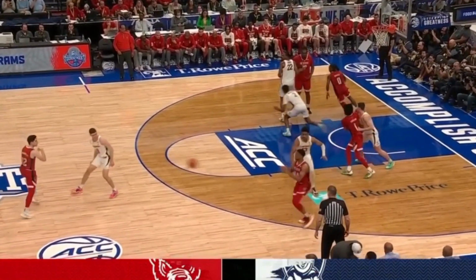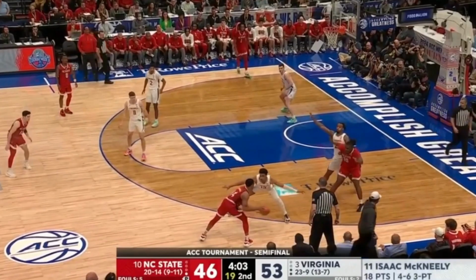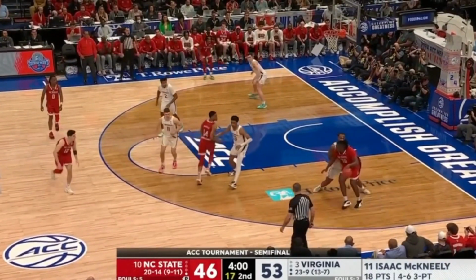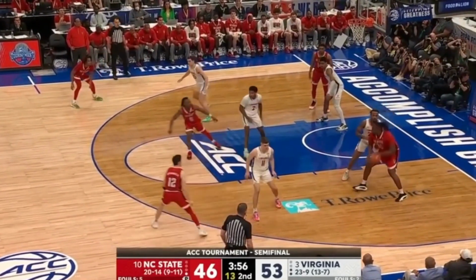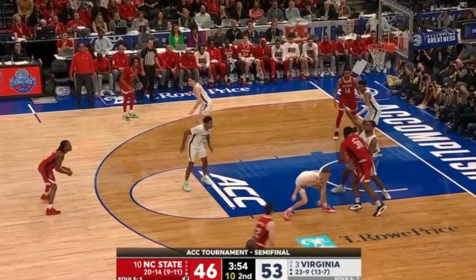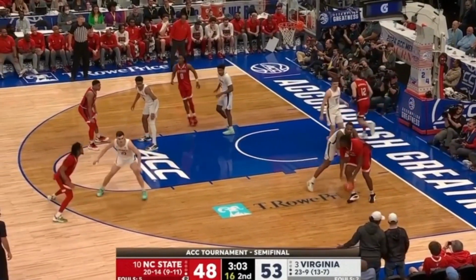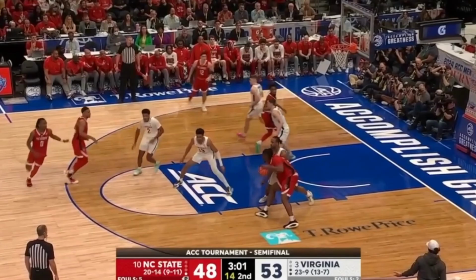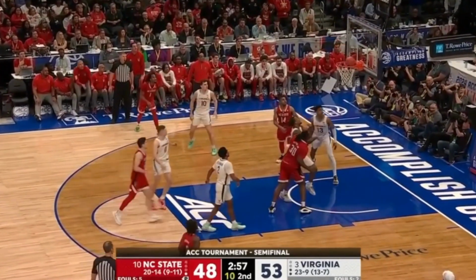In March, you need a player to go to that can get you a bucket, and NC State has that in DJ Burns. They go 5-punch throughout the game against Virginia, and that is a big reason they came back and won this game in overtime, because he can score in the low post, especially on that right block. And he's very good at up-down dribbles to change the angle and then get back to his left hand.